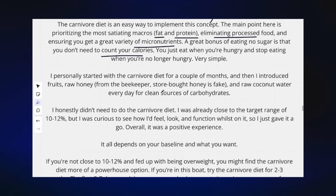So I personally did the carnivore diet for a couple months, and then I reintroduced fruits, raw honey. You don't want to be getting honey from the store. If you don't already know, it's just sugar syrup, essentially. They remove the pollen, all the goodness, it's just fake flavored sugar syrup. So get it from the beekeeper. And yeah, coconut water, raw, and I had these almost every day for a clean source of carbohydrates.